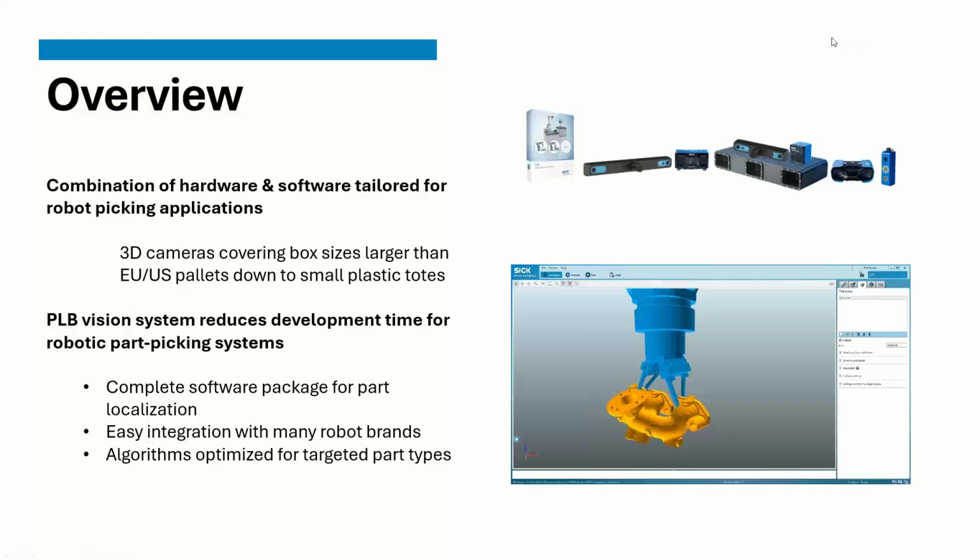Thanks, Josh. Yeah, so PLB. This means it's a misnomer these days, but PLB means part localization in bins. It's actually an acronym for that word. And so we made an unfortunate choice about 15 years ago when we released this by calling it that, because today it can do a whole lot more than just bin picking.